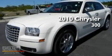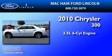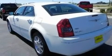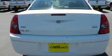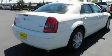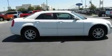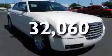This is a 2010 Chrysler 300. It has a 3.5-liter six-cylinder engine, a five-speed automatic transmission, and all-wheel drive. Its top features include a power driver's seat, heater vents for rear-seated passengers, cruise control, four well-positioned speakers, leather seats, a double wishbone independent front suspension, 18-inch wheels, a low-tire pressure indicator, heated side-view mirrors, and this vehicle has fewer than 33,000 miles on the odometer.